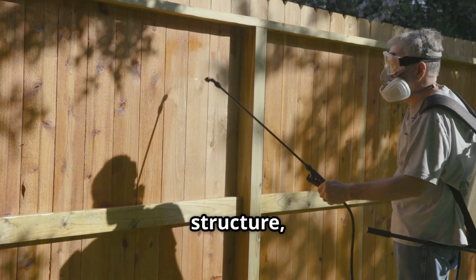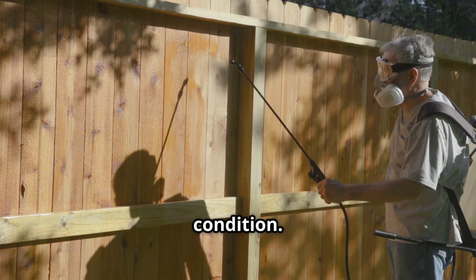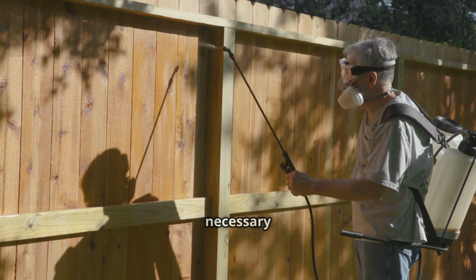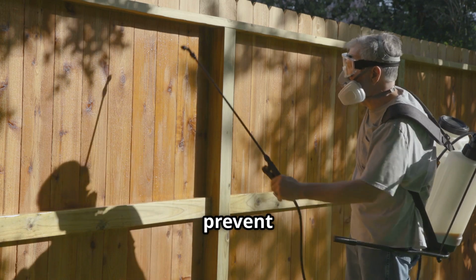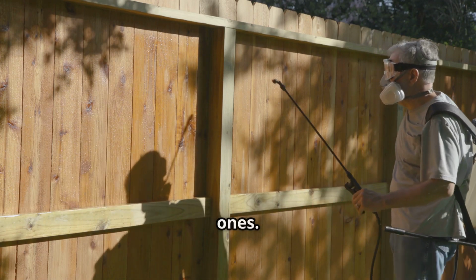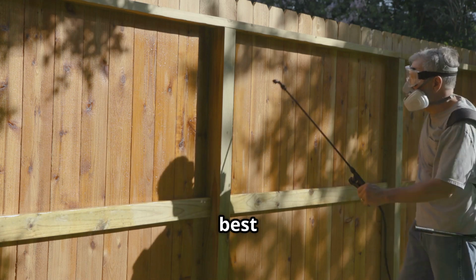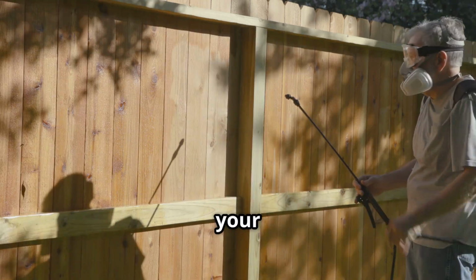It will need some maintenance. Like any outdoor structure, a wooden fence requires regular upkeep to stay in good condition. This includes cleaning, inspecting for damage, and making necessary repairs. By addressing issues promptly, you can prevent small problems from becoming major ones. Regular maintenance not only keeps your fence looking its best, but also extends its lifespan, ensuring that you get the most out of your investment.